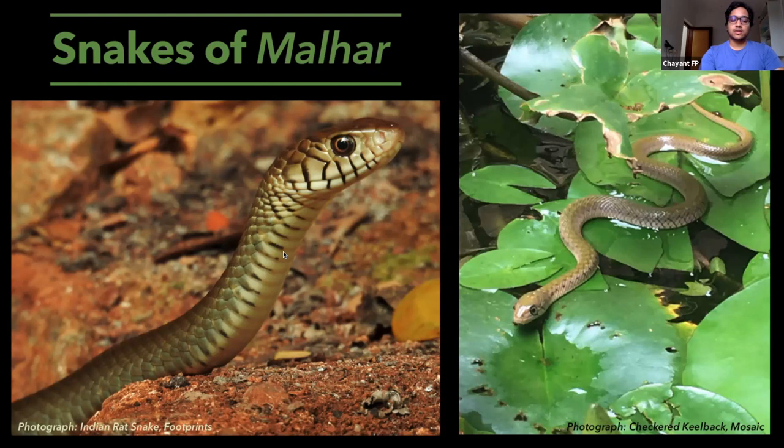So this snake is called the checkered keelback. It gets its name from the patterns on the neck, which kind of look like a checkerboard. And these guys have awful tempers. They're not dangerous to humans, but they will give you a really nasty bite if you try and pick them up. And these bites will often draw a lot of blood.